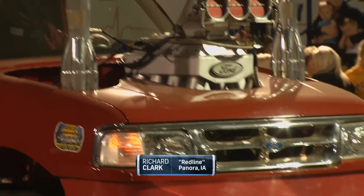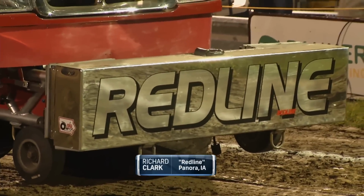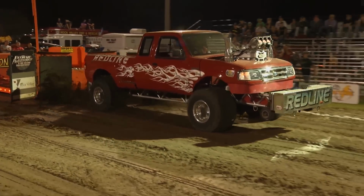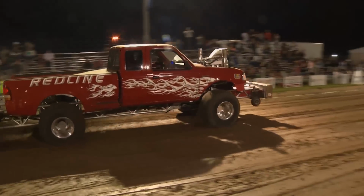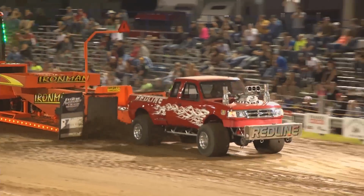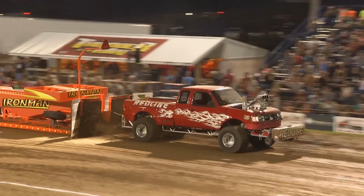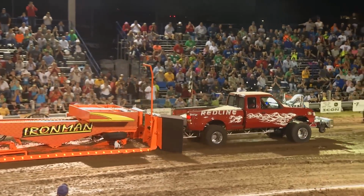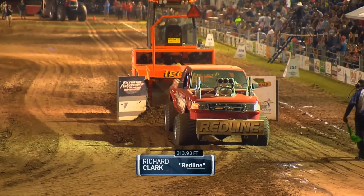Next puller will be Richard Clark. He's been with the Outlaws a long time. You might call him Mr. Consistency. When the man from Panora, Iowa comes to the track, you know he is going to be one of your runner-gunners. He's always right there, just knows the track very well. Great job of driving all the time. Truck sets up very nice. You didn't see no bobble right there.